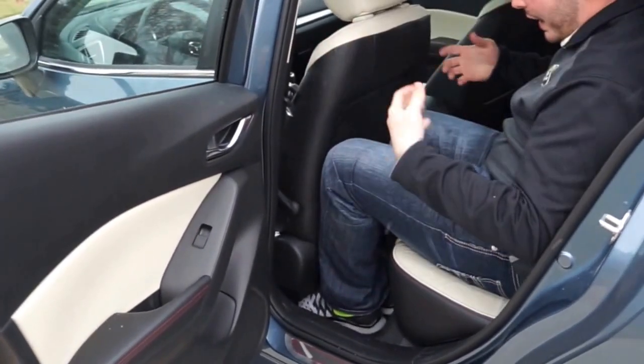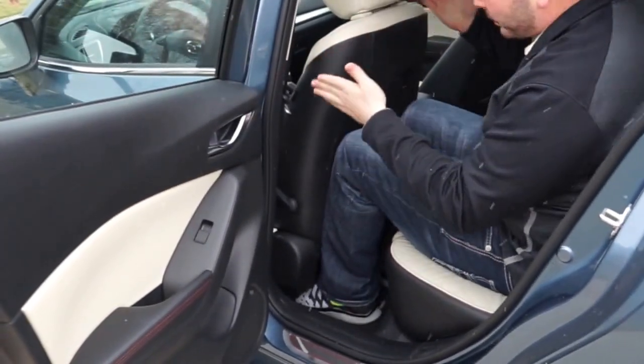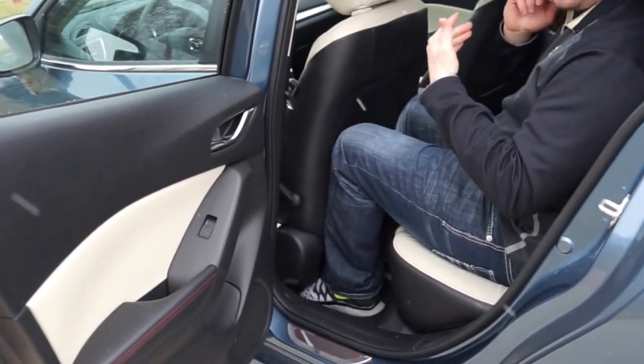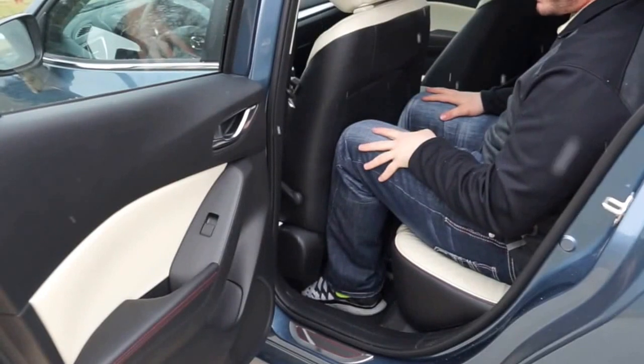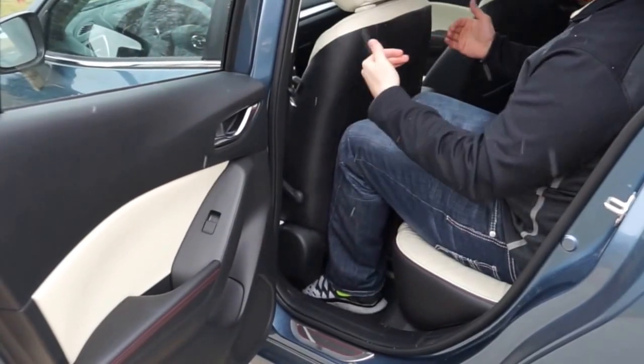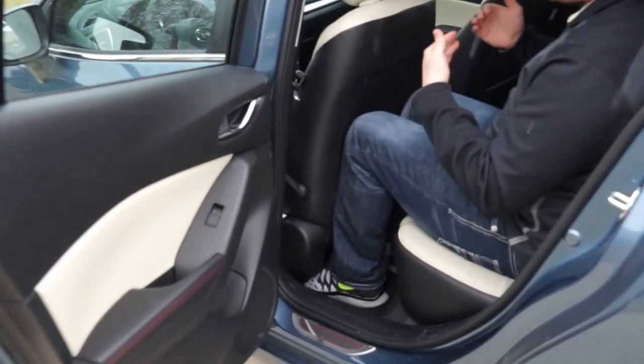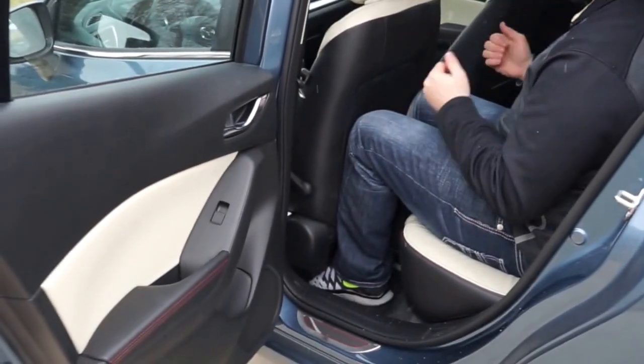This is a front-wheel drive car. But as you can see, the driver's seat is pretty much all the way back, which you have to have a little bit of room so the driver can shift with the clutch. On this back seat, I have quite a bit of room. Again, I'm 5'10". It's not a ton of room, but the driver's seat could move forward just a little bit.